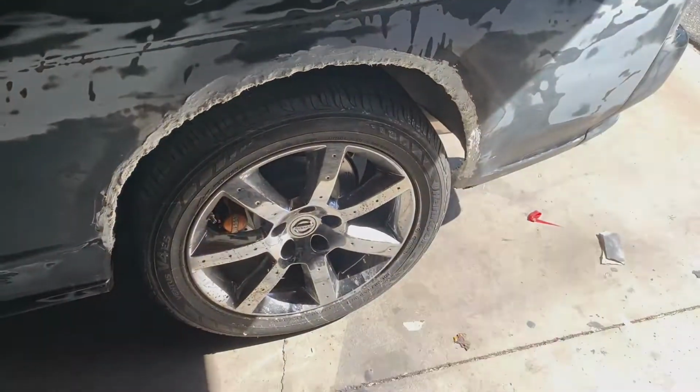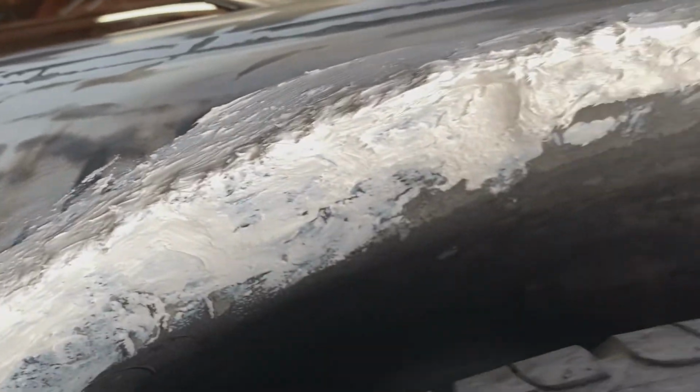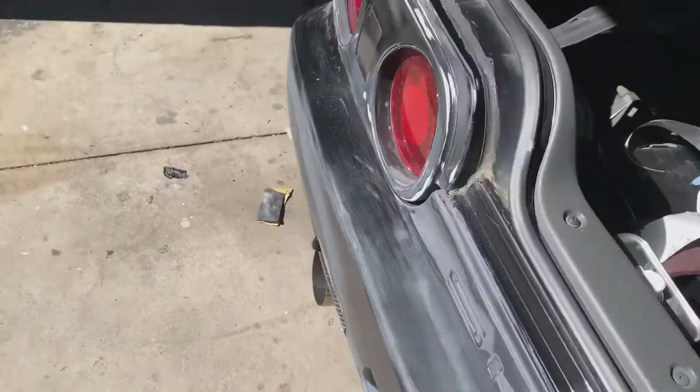So now the seam sealer is on, and yeah, of course it looks like crap, but once we spray it black, it's probably not going to matter that much. But besides that, everything covered up really good, and I'm happy with the results. Now we won't have any water or moisture getting in there. But the seam sealer's on. Now I just got to paint it and install the rear wide body, make sure everything lines up, and we're good to go.